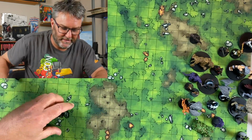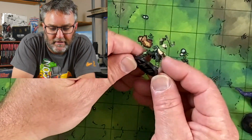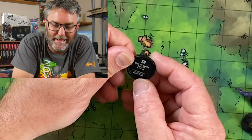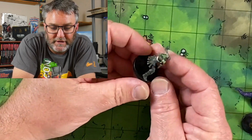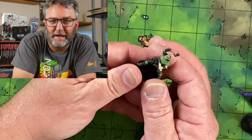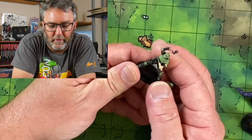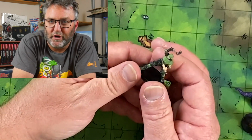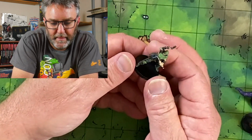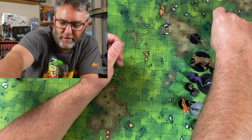Okay, the last one in this box, and then one more box. This one, ooh, that's kind of neat. This one is a Stolen Lands Bandit. So this can be used as a bandit of any kind. You're always in need of different townsfolk or just random people that have joined a cult. Cultists, they call them. So that could definitely be used as one of those. I will get some use out of that one.